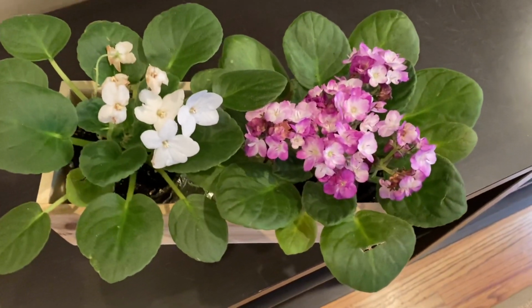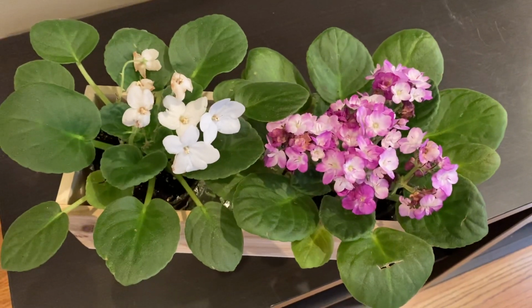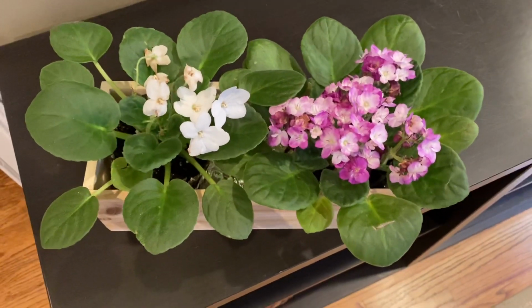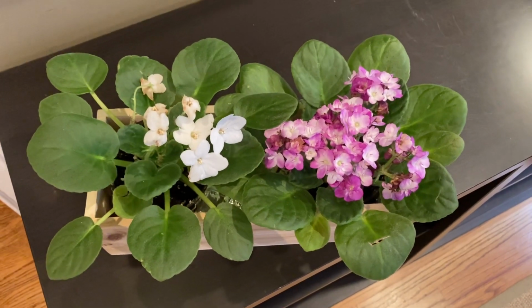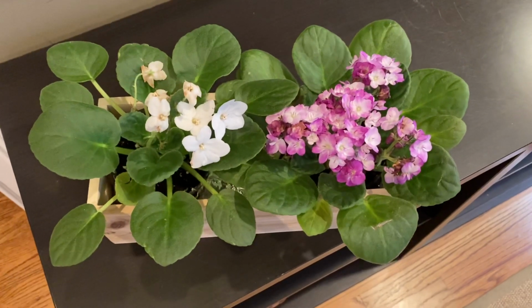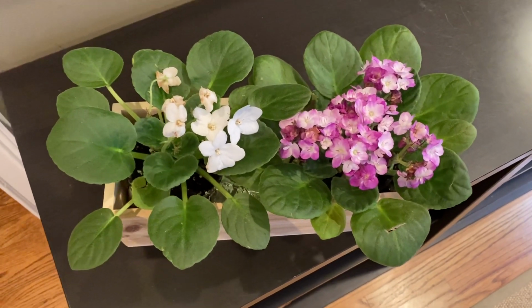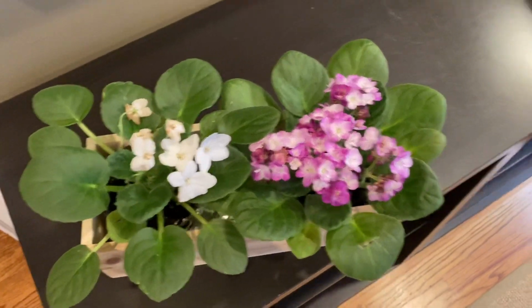These two violets are almost finished, but they've been flowering for a good long time. I love having color in the house. Have a few orchids and certainly some house plants. But I'm going to take you to my office, and it's not exactly the greatest place. But this is what I do when they're in flower.